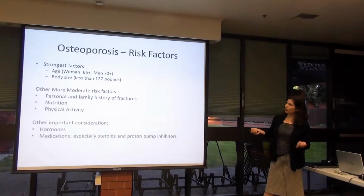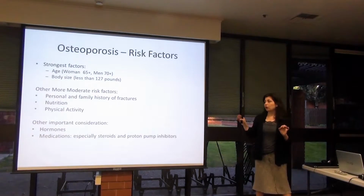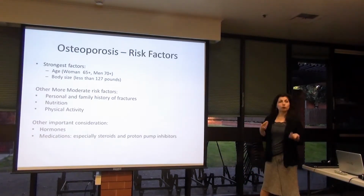So here's kind of a ranking. The strongest factor is age and body size. More moderate factors are family history, nutrition, and physical activity. But you don't want to overlook hormones. You also don't want to overlook medications that may be getting in the way of mineral absorption.